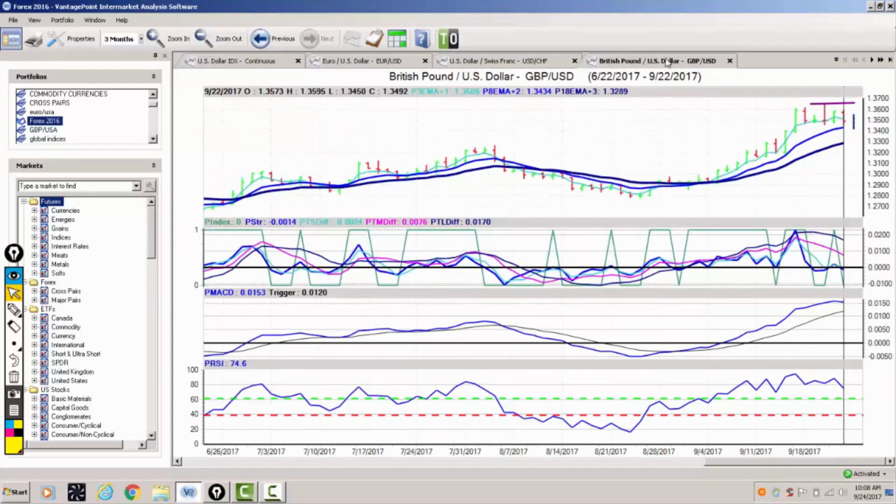Now, with the pound dollar, once again, I've been a strong advocate for buying the British pound over the last several months, despite the ups and downs of this pair. We've had a great signal here from VantagePoint. We are in overbought territory, but even after that very steep sell-off after the Fed, we didn't even get below the VantagePoint 8-day predicted moving average at 134.34.